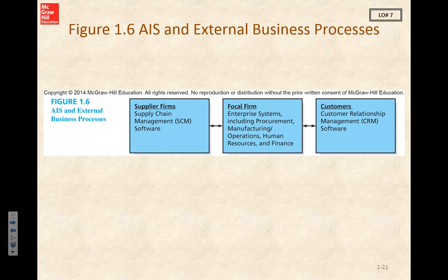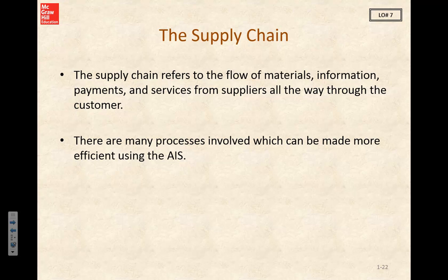So firms are always connected to their suppliers and their customers. On the screen here, we've got the focal firm in the middle and the supplier to the left. This interaction between the firm and the supplier is referred to as supply chain management, while the interaction between the firm in the middle and the customer on the right is referred to as customer relationship management. So first, taking a look at our supply chain, software is often used to manage this process.